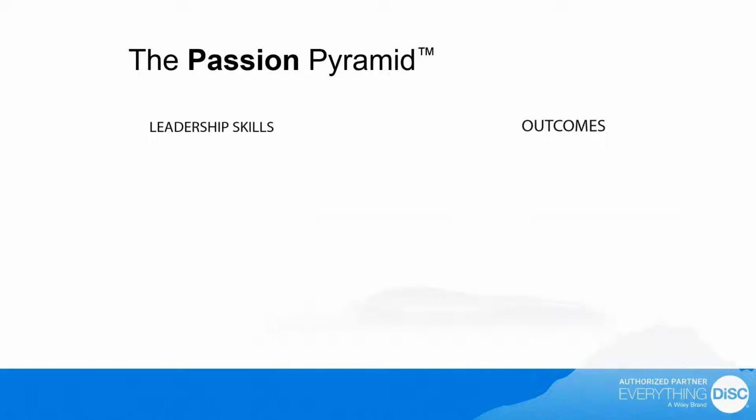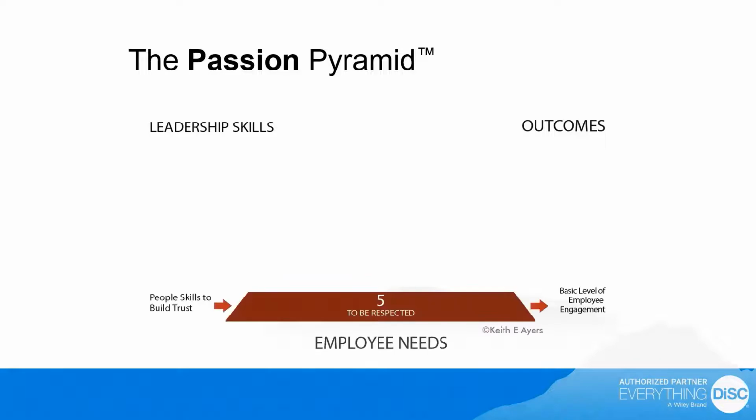The passion pyramid has 5 needs. I'm going to start at the bottom. Obviously, any pyramid, you start at the base. And if you're wondering how I see passionate versus engaged, I think someone who's fully engaged, not only in what they do, but also the company they work for, is actually passionate. They love coming to work and they love what they do. And we've got quite a lot of research in this area too. The number 1 need is respect, the need to be respected.